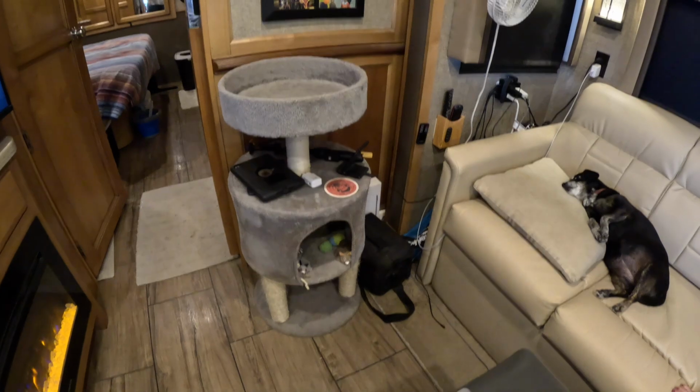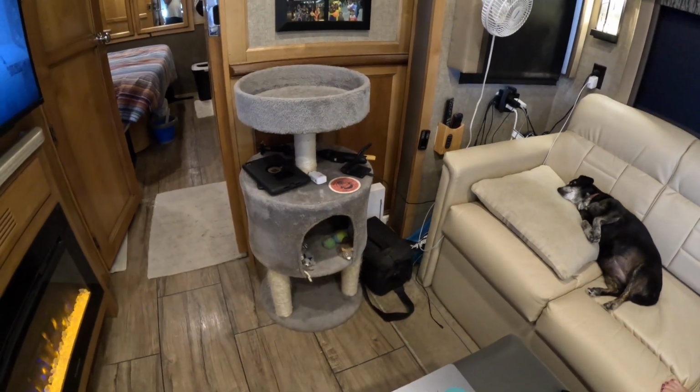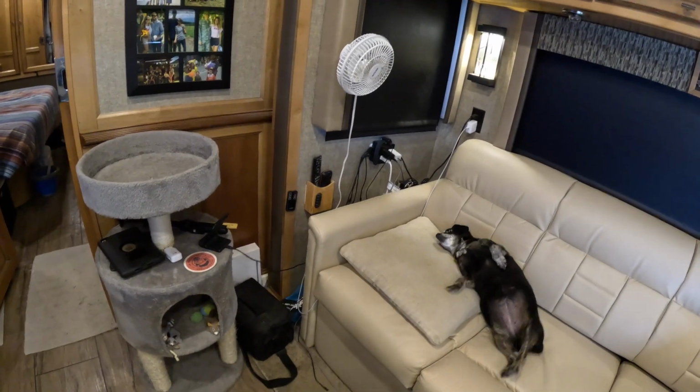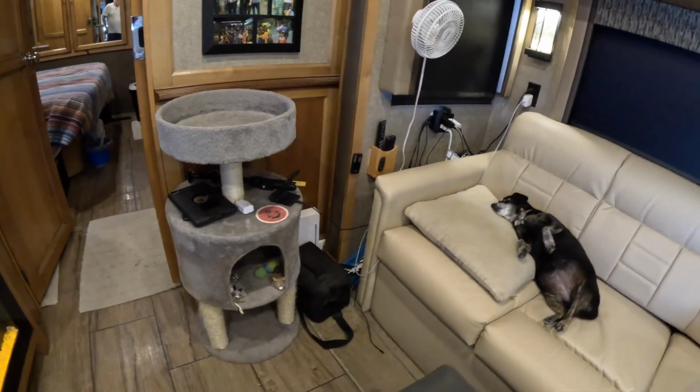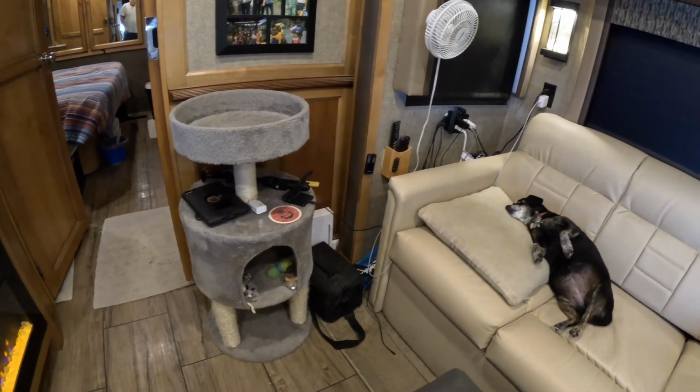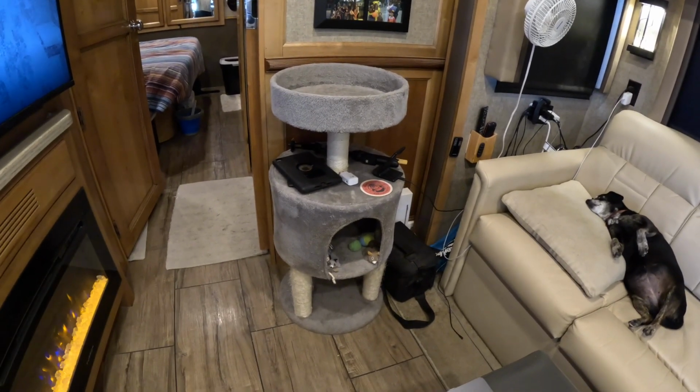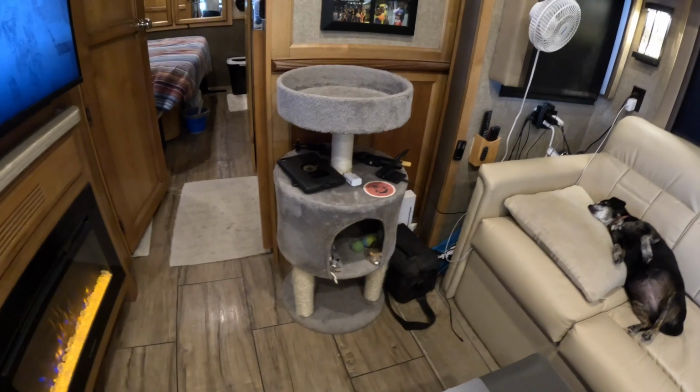So the other thing I want to talk to you about is our motorhome doesn't have an end table. As you can see, there's nothing there for me to put my drink on or whatnot, or any storage. So this cat tower that we bought, and it's linked down in the more section, the cat absolutely loves.